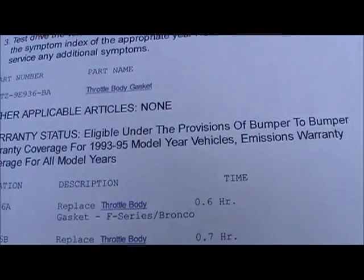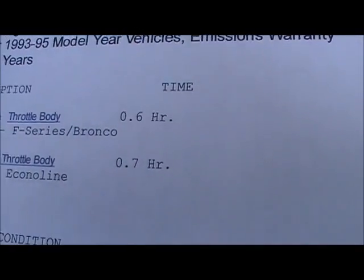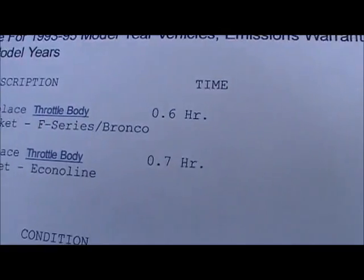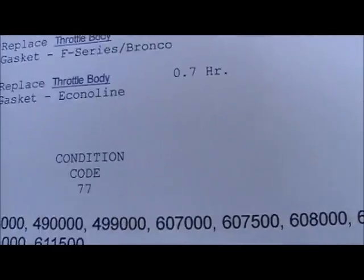So let's see, that's 6/10 of an hour. So right about, let's see, it would take 36 minutes to do this and 42 minutes to do this on a van. And of course, under warranty, that's the condition code.